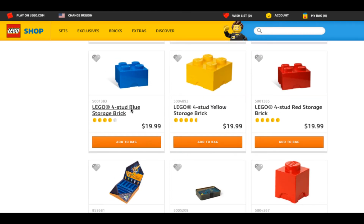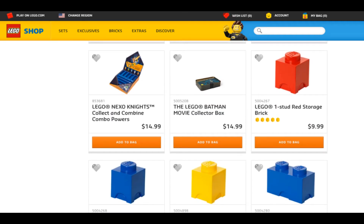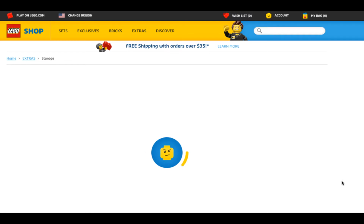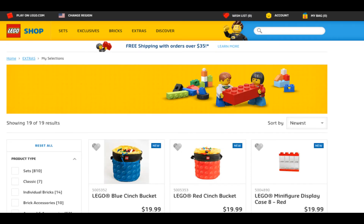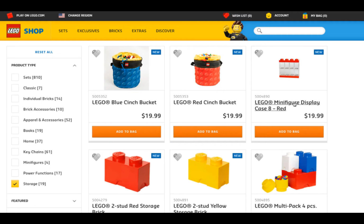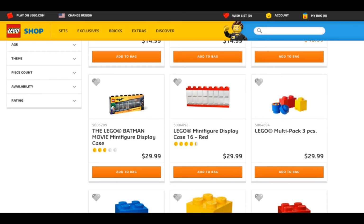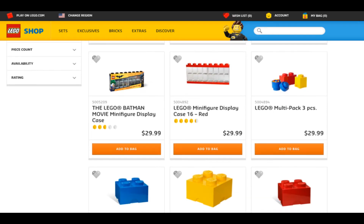The storage compartments, I don't like those new ones, so I usually stay away from those. Sometimes they come up with interesting sets and interesting storage compartments that you can actually use, and those I usually collect. Those right here, 8-figure display sets. If you like to display your minifigures, I don't think it's enough. I have a lot more than 8. I have thousands of different minifigures by now.